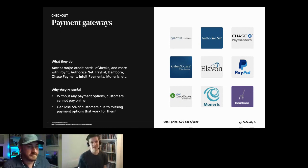Yeah, so ultimately, you want to go with a gateway that offers your customers the payment options that they need. Then it also interfaces with the merchant account that you need for your business. The first one there we see in this image, the point. If you're on GoDaddy hosting, you'll see that as GoDaddy Payments, and we've just launched it, and we're really excited about it, and hoping that it's a good offering for all of our merchants.